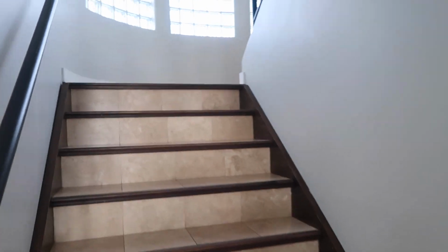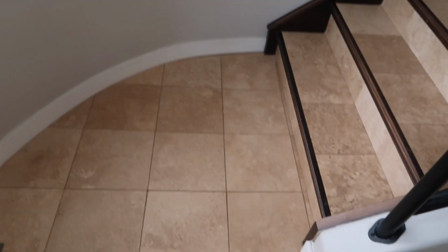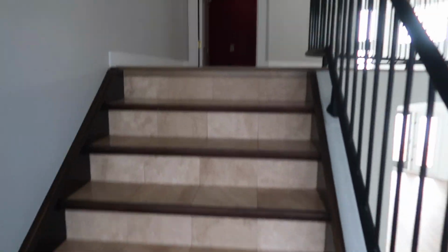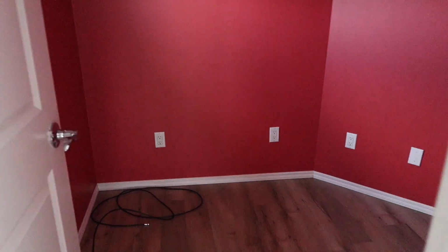So we're going to head upstairs now. As you can see, we're heading up the stairs. There's glass blocks all in here, which allows a lot of light to come in, which is super nice. And it also gives you some privacy because that's the side that faces the road. Anyways, we're coming up the stairs, and this room, I actually used it as a storage room, but it can be used as a little office.